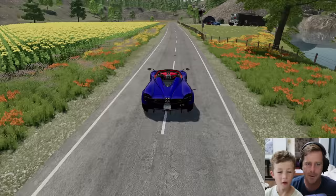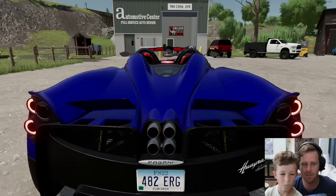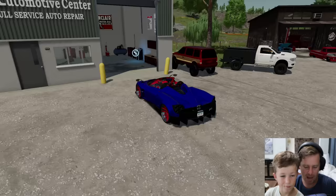Look when you stop. Look what the back does. Boop. Thing comes up. Did you see that? Nope. You didn't see it? Watch. Oh, yeah. You see it? Yeah. Watch. When I slow down, the thing pops up. It helps you slow down like an airplane. That is very cool. Okay, next up is the truck.